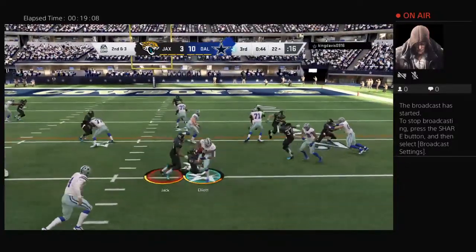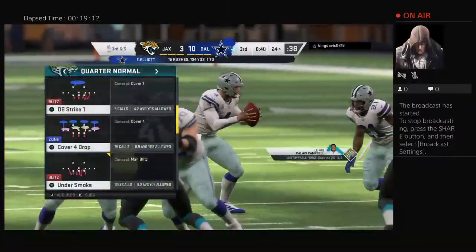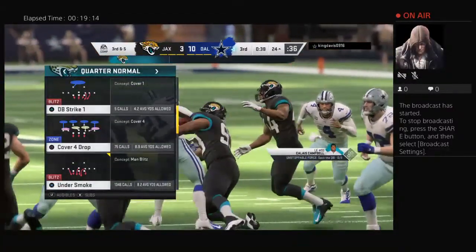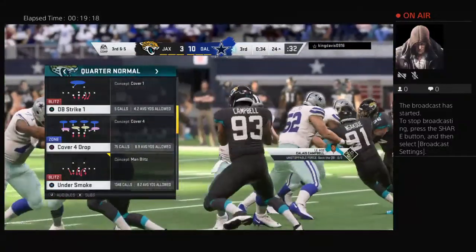exploit right there. Now Elliott, and for one of the first times all night, he is going to go nowhere as they bury him behind the line. The second down play results in a loss of 2 yards.